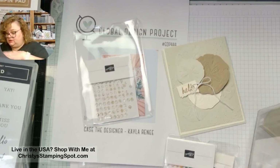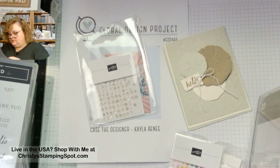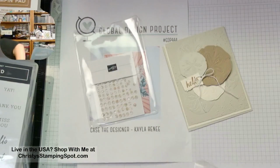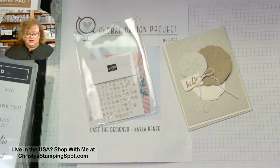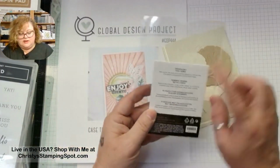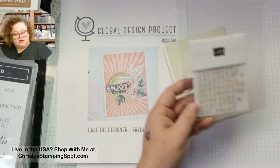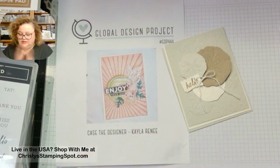Then we still have to glue this down and do an inside layer. So I'm going to take all these. I've got to redo. It's all kind of a mess. I need to get that all clean. I made a complete mess. And these are the iridescent foil gems. And these are in the catalog. So these are still current, so you guys can totally get those. I like those. Oh, that's pretty.